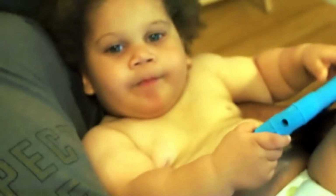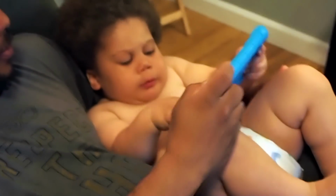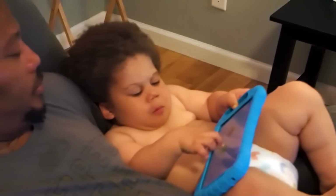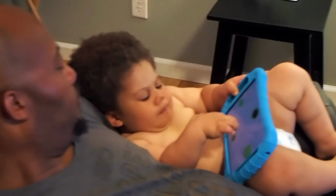That is Landon's nighttime bath, hair washing, and hair maintenance routine. When we're done, Landon is going to sit with his daddy, and he is playing his favorite shape matching game on his iPad before we turn in for the night.